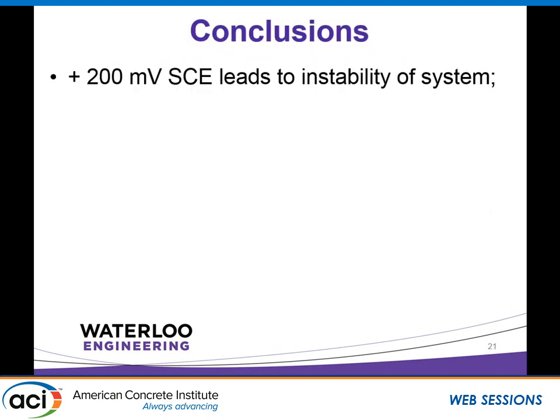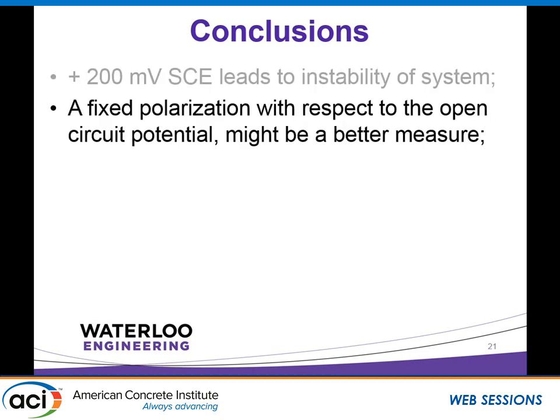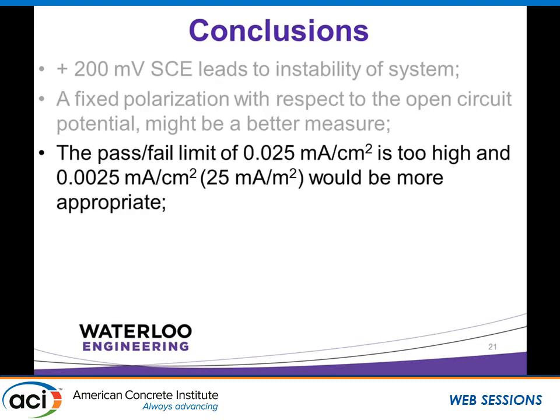So we conclude from this that the 200 millivolts saturated calomel is probably not a good potential to apply. And what we want to test in the future, and haven't done as yet, is instead of applying a fixed potential with respect to the reference electrode, we apply a fixed potential differential or polarization from the half cell potential up to a certain level. Because at the moment there's about a 250 millivolt difference in half cell potentials. So if we're applying, say, 200 potentials to one of them, we're applying 600 to another. So we want to test that with the same polarization level.